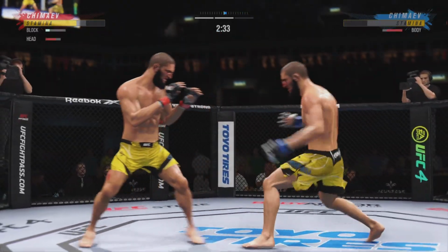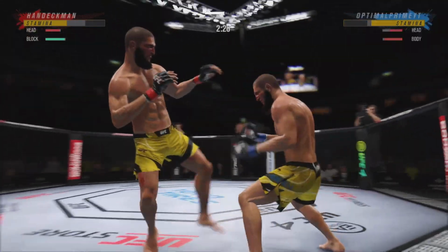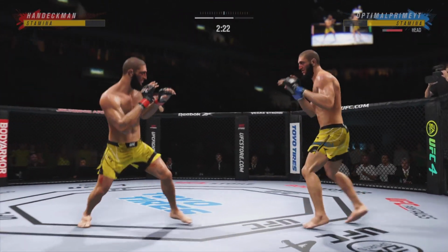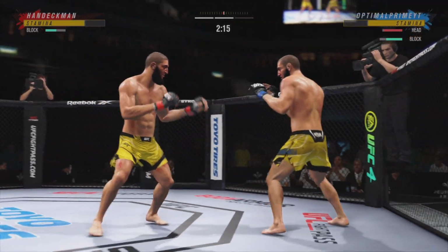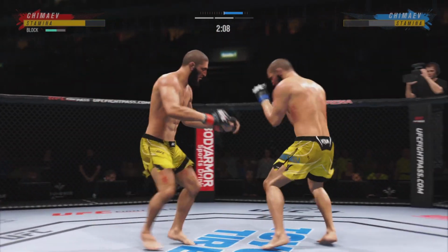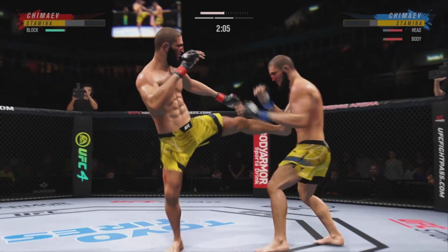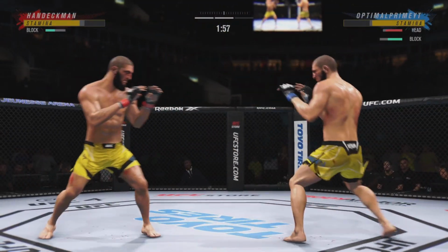Oh, big knee to the body. That'll soften him up. Massive head kick. Strike to the body, really starting to connect on a lot of shots to the midsection, and these will take their toll as this fight goes into the latter rounds.